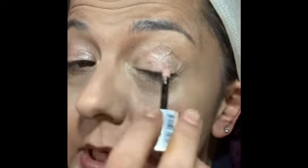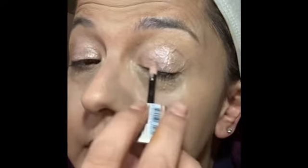It may be because I put concealer underneath and powder, because it started to kind of, can you see it started to move a little bit? Or it may just be that I didn't let it dry for long enough. That's weird. It's pulling off the concealer underneath, I think. Can you see? Now let me go back in with this one.